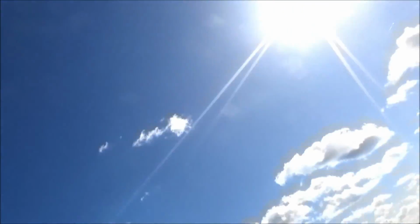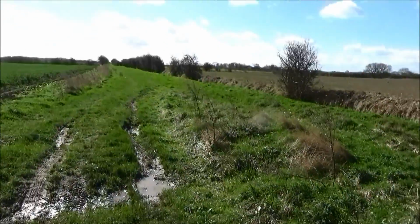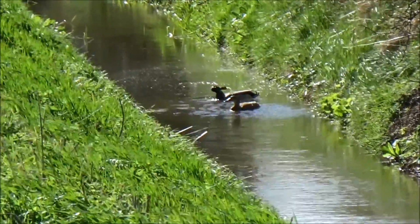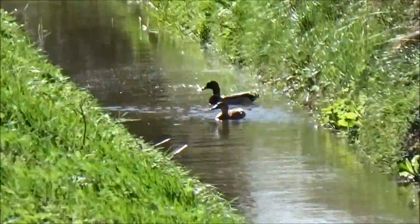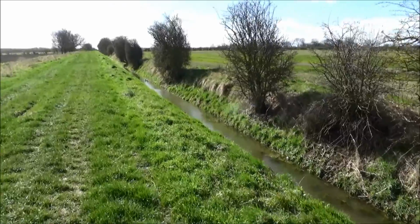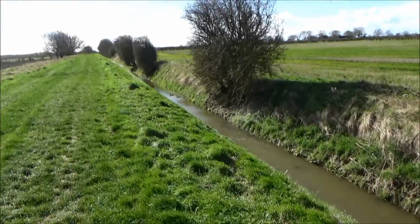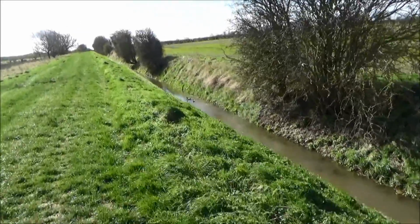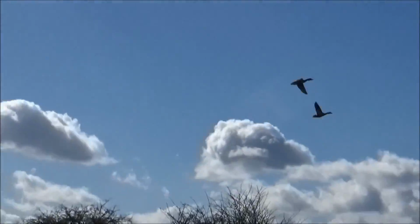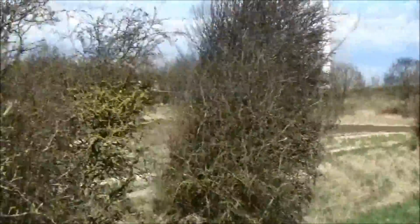And now, for the first time today, a bit of side wind to the right. A couple of ducks. They're probably going to fly off when I get near them. They're not as tame as the ducks down near my house. Don't like it to get too close. There we go. Mean you no harm, fellas.